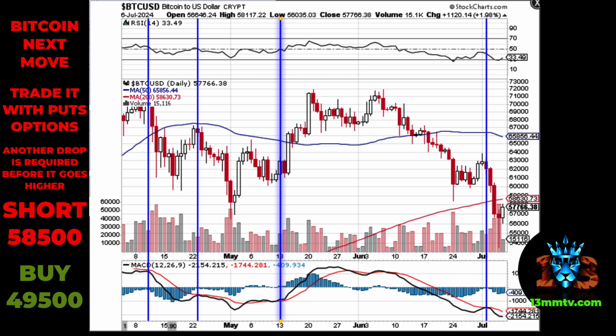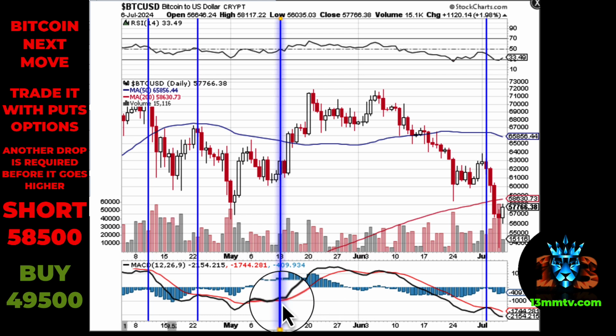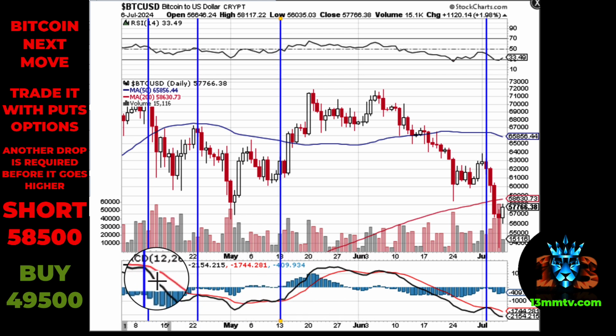Now, a much more rare occurrence of this is when the MACD comes close to the orange line. It looks like it's about to cross, but instead of crossing to the upside, the black line retraces lower and stays under the orange line right here.